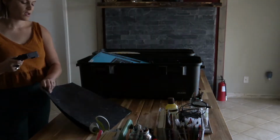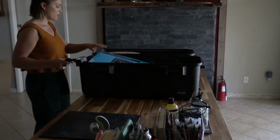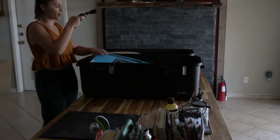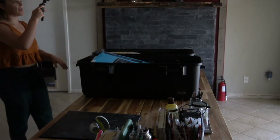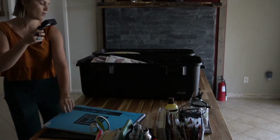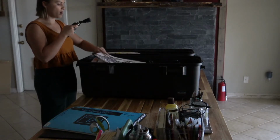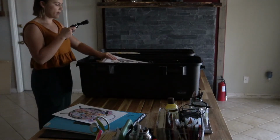Moving on from my portfolio, I also have a big multimedia sketchbook. That way if I do want to do a big painting, I can do it with this type of paper. It's a thicker, more durable paper. So that fits in the bin like so. Then as you pull that out, I have some of my art prints that would be for sale at shows. So I have this one, my classic clock, all of that good stuff.